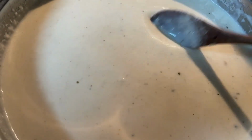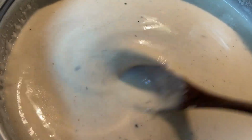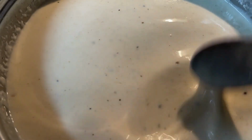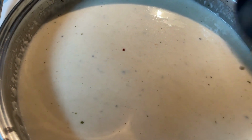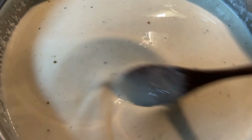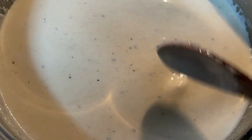All right, y'all, so this is what it's looking like after I added all of the other ingredients. But I'm gonna let this get thicker than this. I wish I wouldn't have added the water now, because to me, the consistency was better without the water. It's like a thicker consistency. Anyway, I'm gonna let this thicken up a little bit. Let it simmer and thicken. And then after you do that, you're gonna add this to your noodles, the noodles that you cooked. You're gonna pour it all over the noodles.